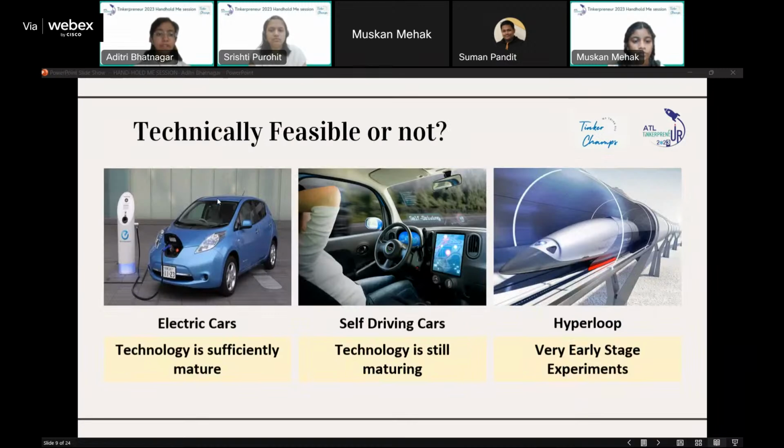So, when you see this slide, what do you think? Are these products even technically feasible or are they not? For instance, in today's world, electric cars are being used because the technology is sufficiently matured. Self-driving cars might start in the near future since the technology is still maturing. But a hyperloop is not going to be in use sooner or later because we do not or might not have the sufficient technology to meet its needs.